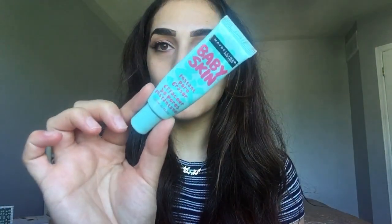This is one of my go-to foundation primers. I love this stuff. So I'm just going to be applying, let's start with one pump, and we'll start with the brush on this side of my face. So yeah, right off the bat, I do see that it is pretty light, but we'll make it work.